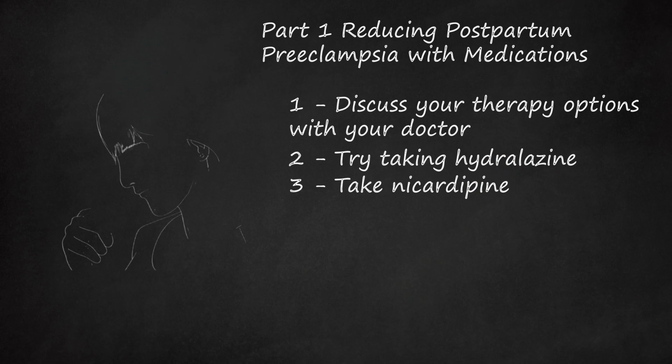3. Take nicardipine. Nicardipine is a calcium channel blocker that has a vasodilator effect on the peripheral blood vessels rather than the cardiac muscles. It acts by interfering with the calcium movement at the vascular membranes, resulting in decreased vasoconstriction and therefore reduced blood pressure. Nicardipine is given in the hospital through an intravenous route with a dose of 5 mg an hour as an initial dose, to be reduced by half till a 15% reduction in blood pressure readings is achieved.